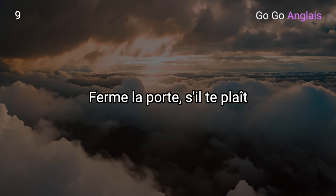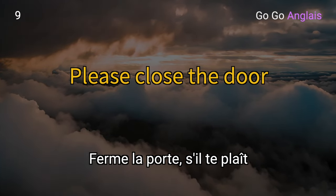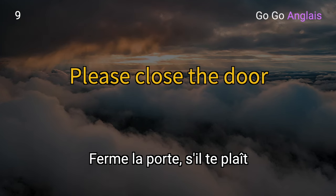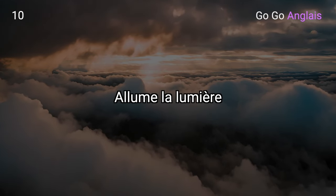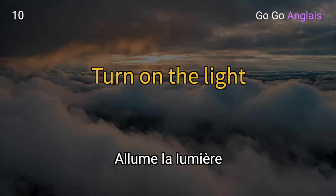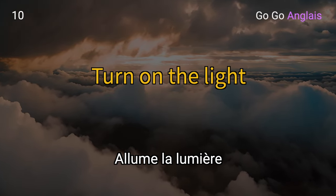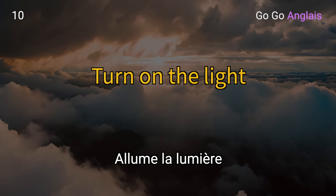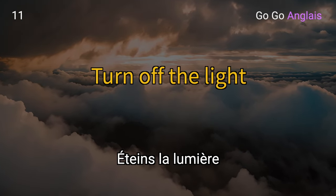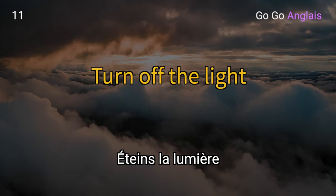Ferme la porte, s'il te plaît. Please close the door. Allume la lumière. Turn on the light. Éteins la lumière. Turn off the light.